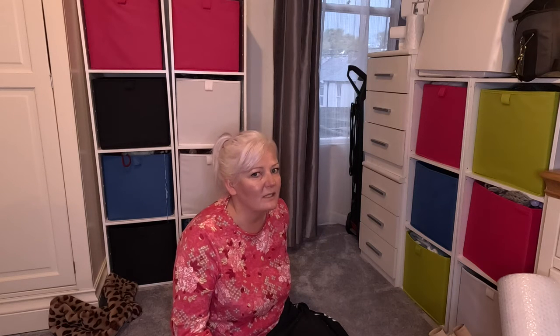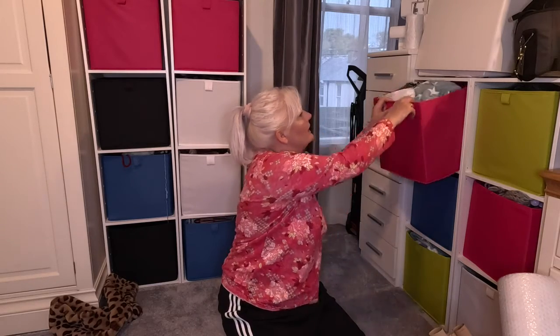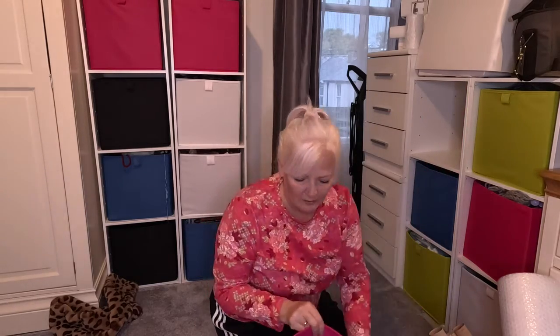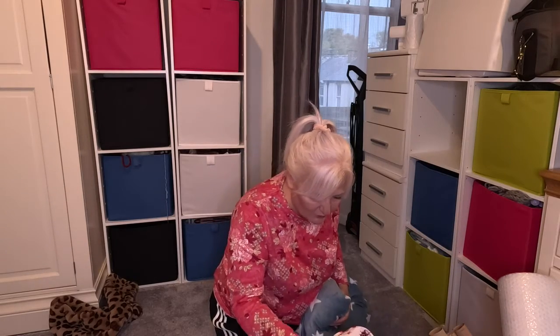I can knit a hat. I can knit a scarf, and I've knitted a couple of blankets for Willow at the caravan. It just stops her making everything smell of Willow. She does have regular baths, but you know, she's a dog, so you've got to have a blanket down for them. This one on here, more scraps, more of that fabric. So yeah, again I've got to just go through it.